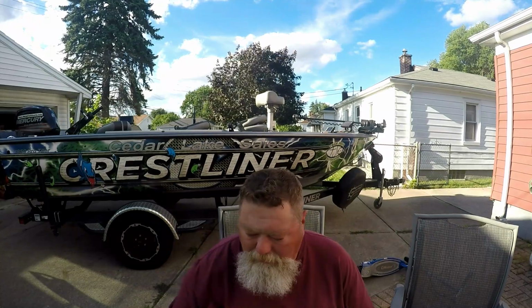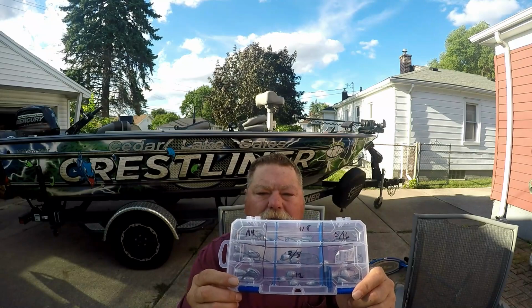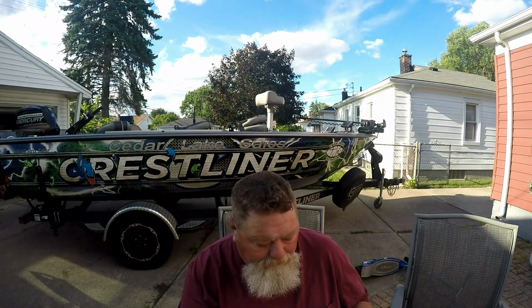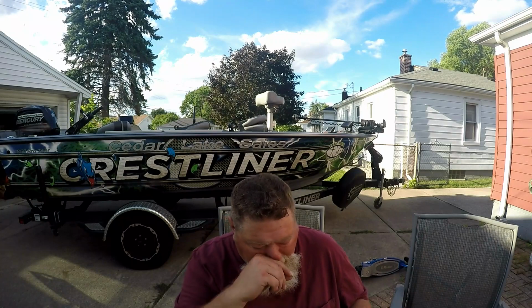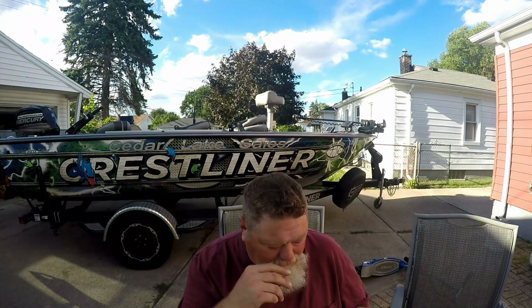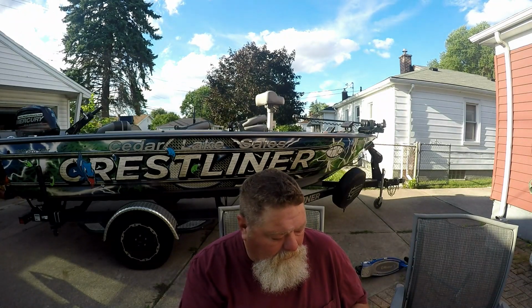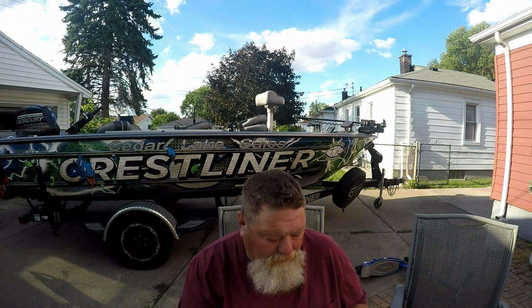I'm always going to have tubes in my boat. I carry a pretty healthy selection of tube jig weights from 1/8 of an ounce all the way up to 1/2 ounce. Actually, I believe these are 3/4 of an ounce. Now, honestly, I rarely ever use an 1/8 of an ounce on Lake St. Clair. More commonly, I'm going to use a 1/4 of an ounce up to a 1/2 or a 3/4.